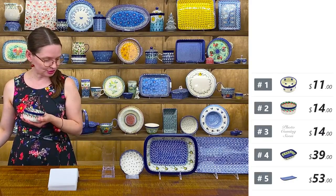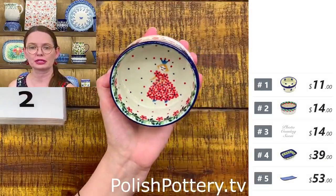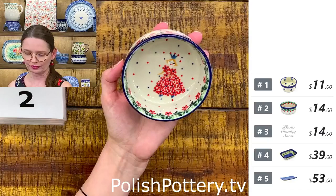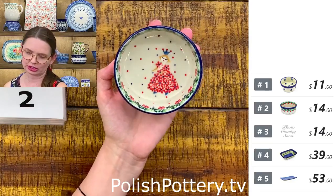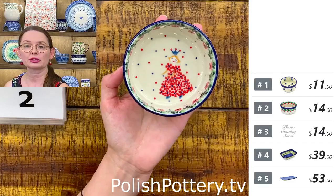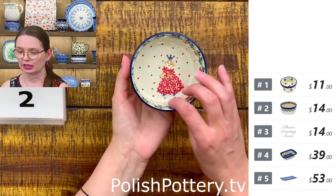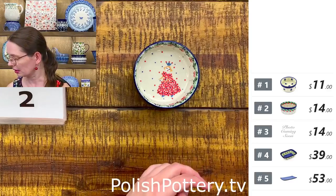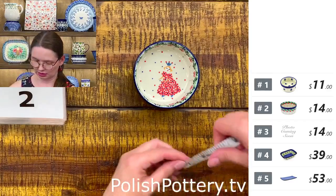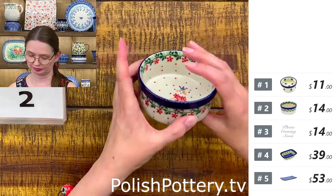Okay, number two, let me show you what I have. Same size, but little princess in the design. This is the princess in a red dress. She is beautiful. $14 tonight. Regular price for the bowl is $28.95. And again, this is a 3 3/4 in diameter little bowl, and I think I said 1 1/4 deep.